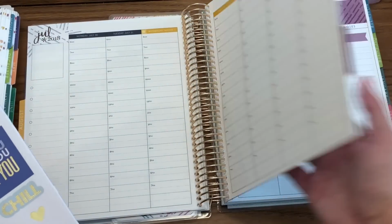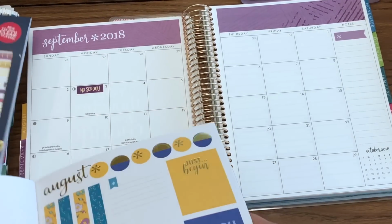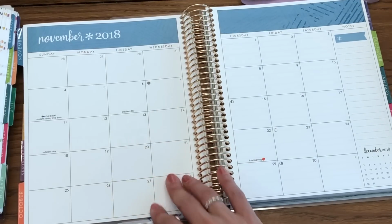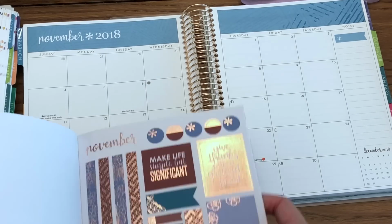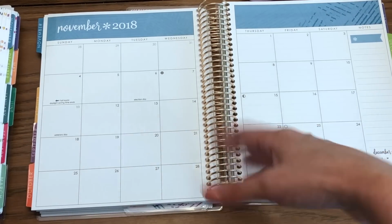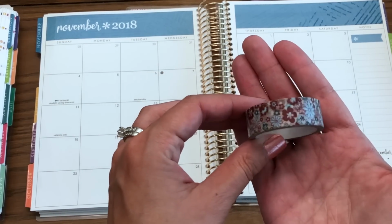What do we have? I know in September we have a day off, so I used one of these stickers for the no school in September. And then I know there's a week off in November. So let's go to November. I don't think one of these is long enough for 5 days. So what I usually like to do is find some tape that coordinates with the general color scheme. It kind of feels Thanksgiving-ish, and it matches a little bit.